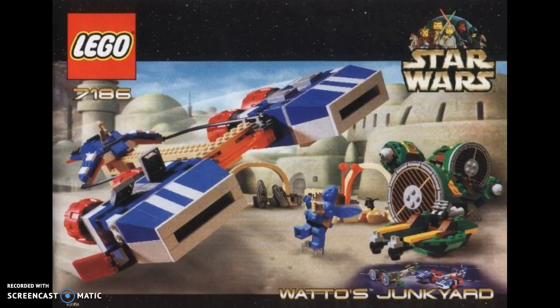Next up is Watto's Junkyard. The best part about the set is the fact that you can create two sets, Watto's Junkyard or Pod Racers. I'd say the Pod Racers are better in my opinion, and I hope they still remake them someday.